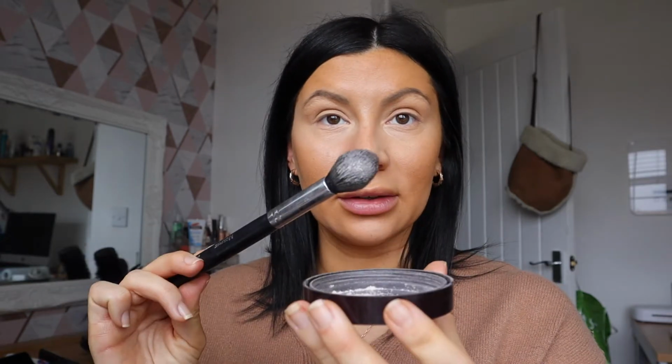I just use this with a Morphe M438 brush. It's again a long, tapered brush like this. It fits perfectly under the eye area, and I don't do any baking or anything like that. I get the tiniest bit and I'll just dab it on.